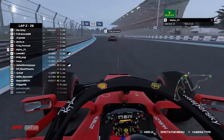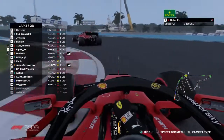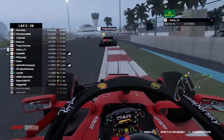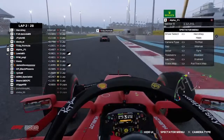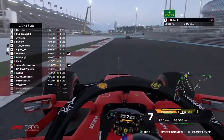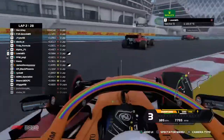Delta, a little bit of info. Alpha went out of the pits when Trap was coming back to do a final lap for drama. Oh, so that's some drama there. And Ewan's put telemetry. What do you mean? Oh, you want to see? Okay. But anyway, it's very spread out right now between the drivers.